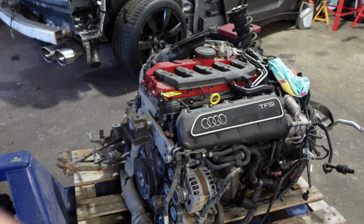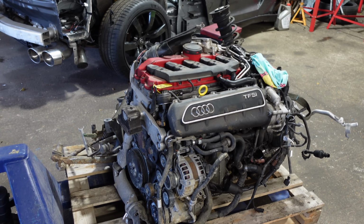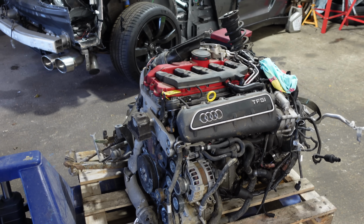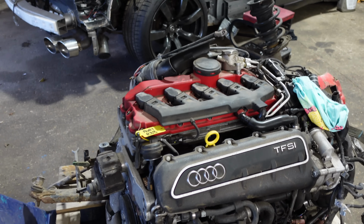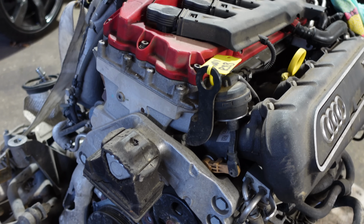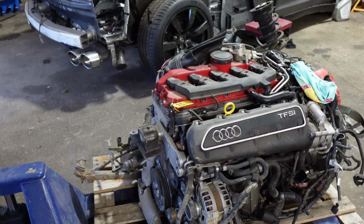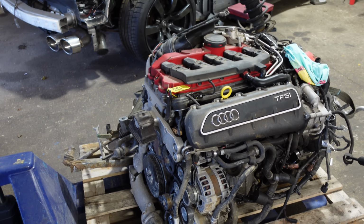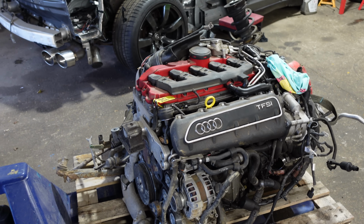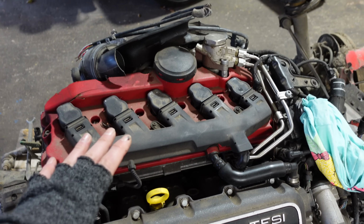So I've got the ECU from this RS3. This came out of a 2015, 65 plate RS3 with only 33,000 miles. But I'm really hoping that it's all going to be fine, because you don't see many people putting this, a CZGB, is it, basically the iron block original RS3 engine, which is also found in the 8P RS3, although this one is slightly different, tweaked slightly for the 8V. You don't see many people putting this engine in cars.